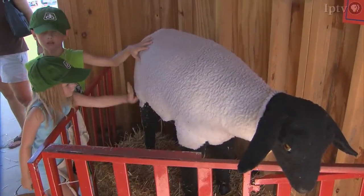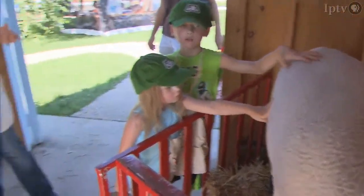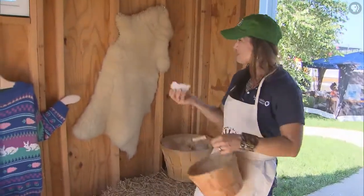It's not just food and fuel that comes off of the farm. The kids also get to see where some of their clothes come from here at the sheep barn. They get to pet the sheep, they get to pick up some wool and see some of the sweaters that came off the farm.